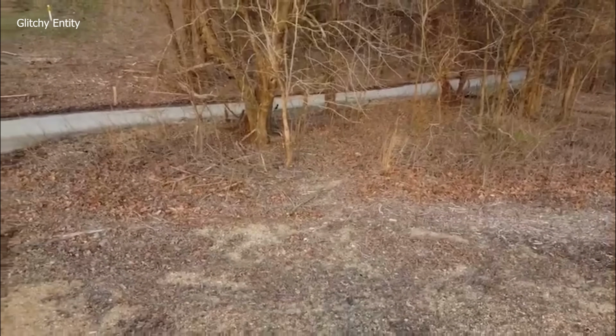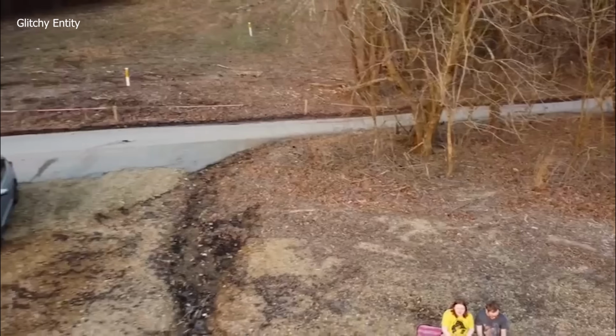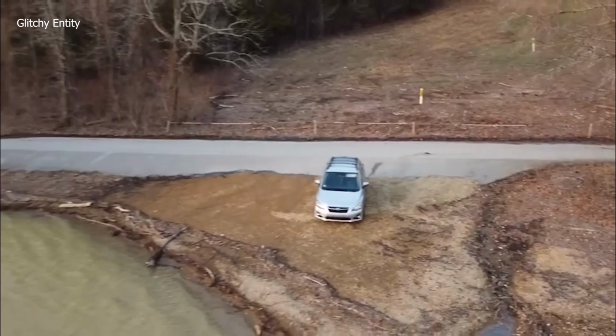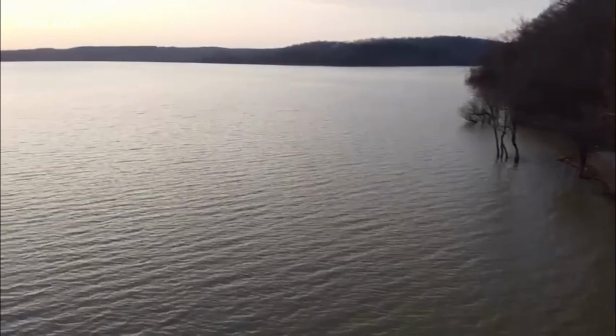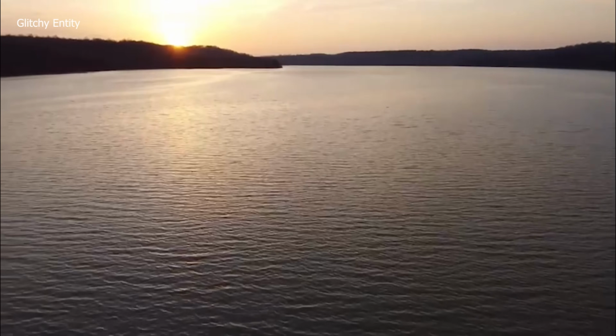There's no better way to document your love than with a cinematic drone shot. A perfect setting. A perfect sunset. And a perfect dick of a tree to ruin everything.